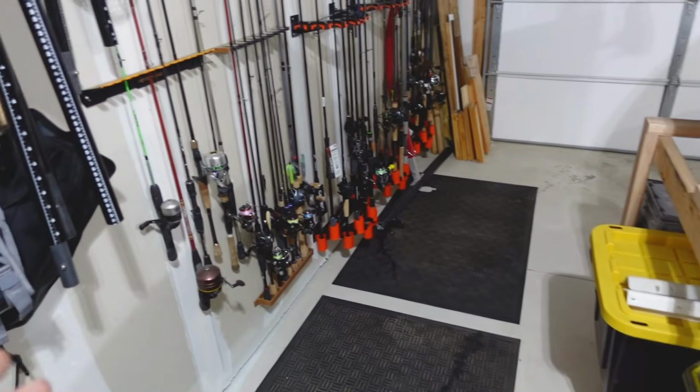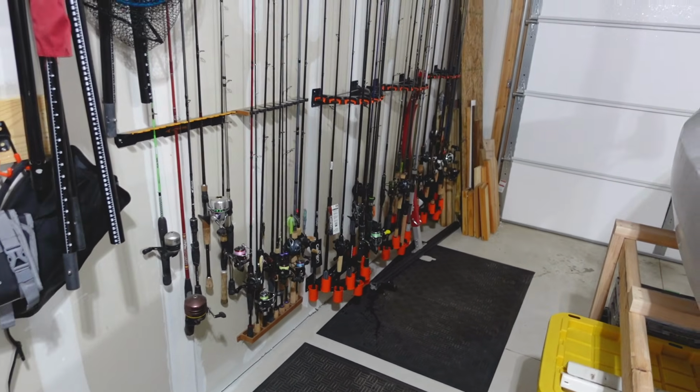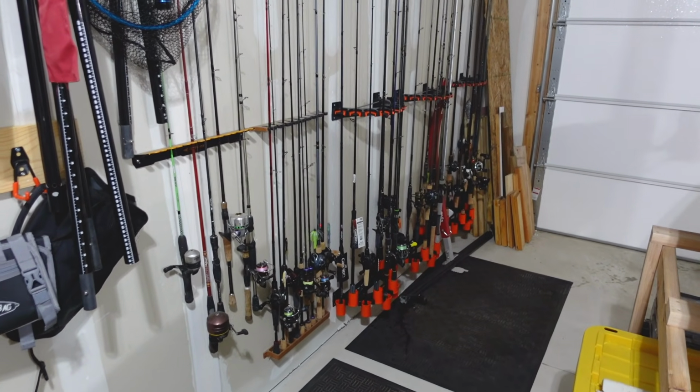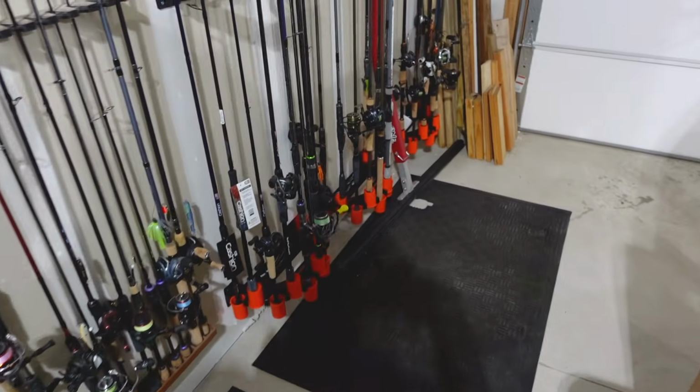Then you got your little area over here. We have, what, 10, 20, 30, I don't know, 50 rods, 40 rods, something like that. I think each of those is 10, they're fully full. And then these two, I don't know, 10, maybe 15. So 40, 50 rods. They're not organized yet, but they will be eventually.